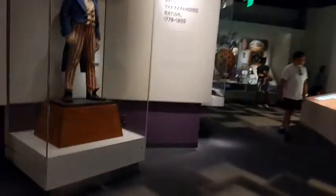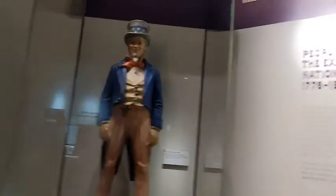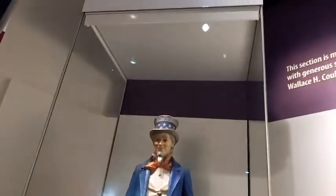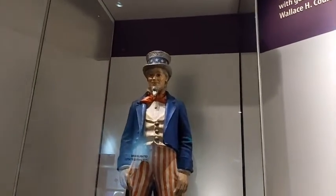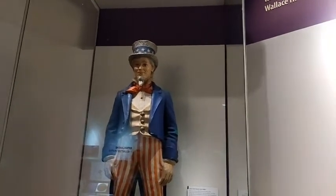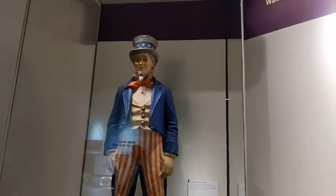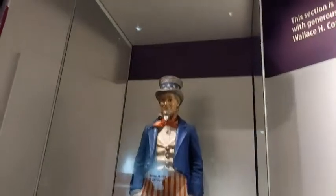Nice. Yeah, quilts, they stay in the family for years if they're taken care of. This is early 1900s. This was introduced around the time of the War of 1812. Uncle Sam symbolized the Union during the Civil War. By the 1900s, the image of Uncle Sam came to represent the presence of the U.S. government.